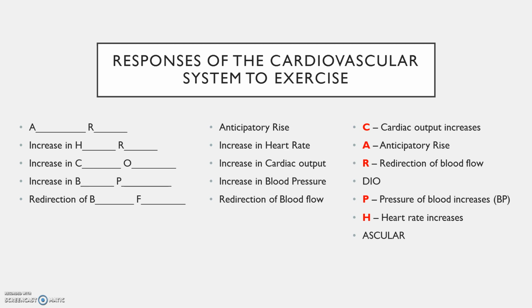The C is cardiac output increases, A anticipatory rise, R redirection of blood flow, P blood pressure increases, H is heart rate increases. Use it if you want. If you don't want to, that's fine, but that's quite a decent, easy way to remember it.